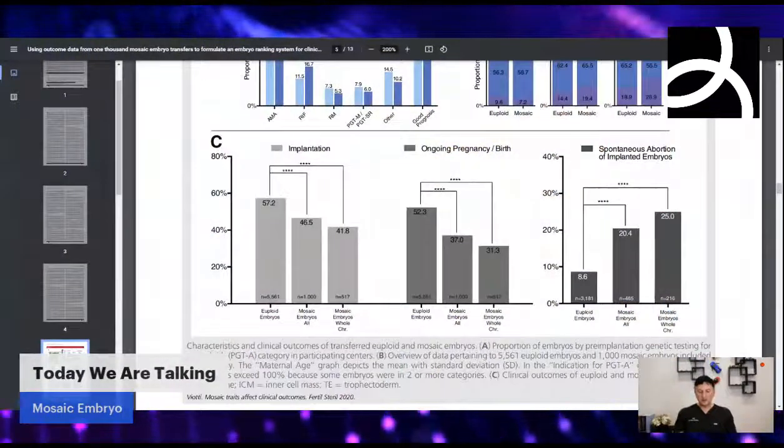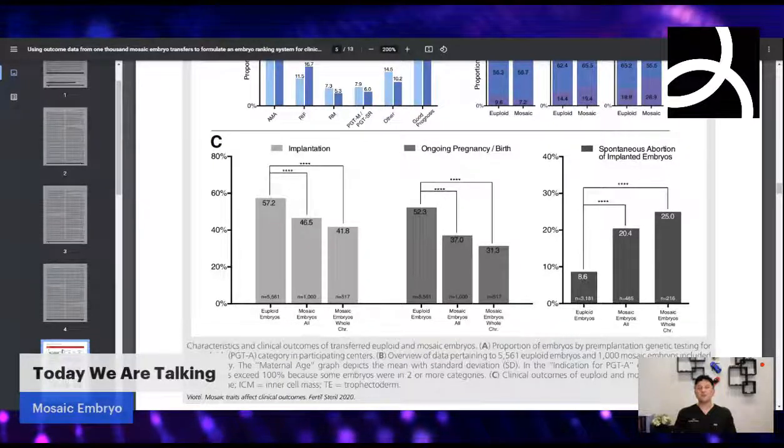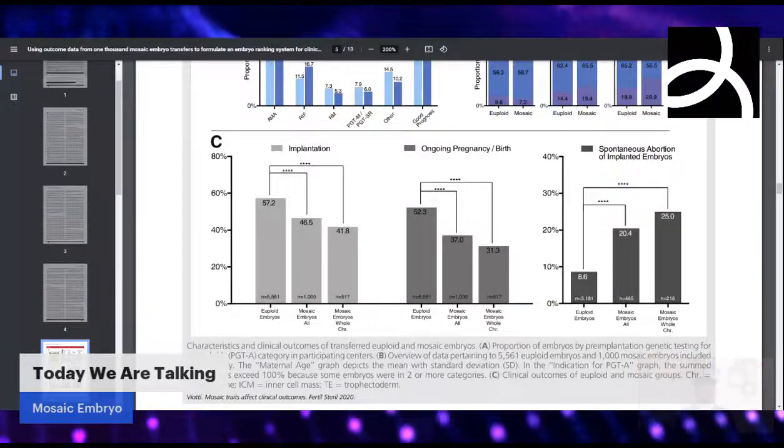So essentially they went through the data, and if you go to, I think, the first figure 1, have you got that? So if you can look at the bottom part of it, because the top parts are not that critical, the bottom part will show you implantation, ongoing live birth, and spontaneous abortion. So hopefully you can see it. The first bar says euploid embryo. So they had great implantation rate. It was 57.2%. So very, very robust numbers, a good solid implantation rate.